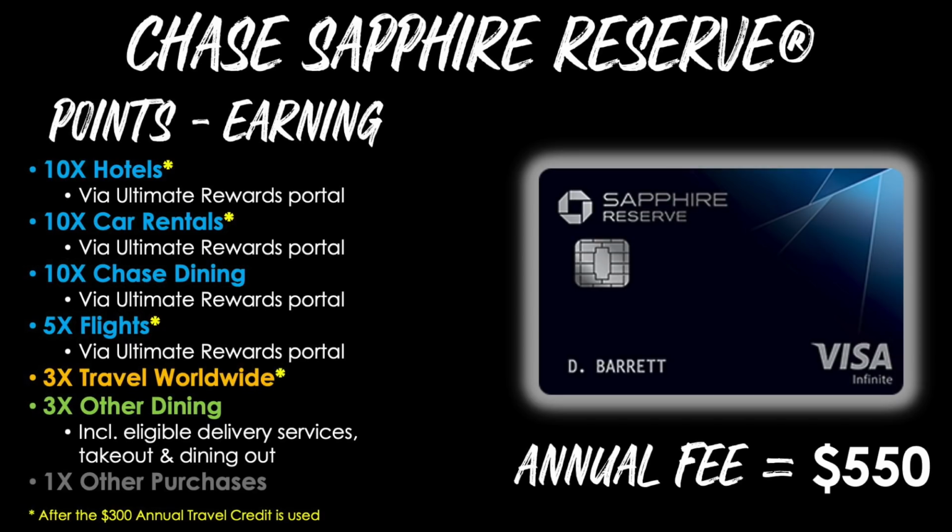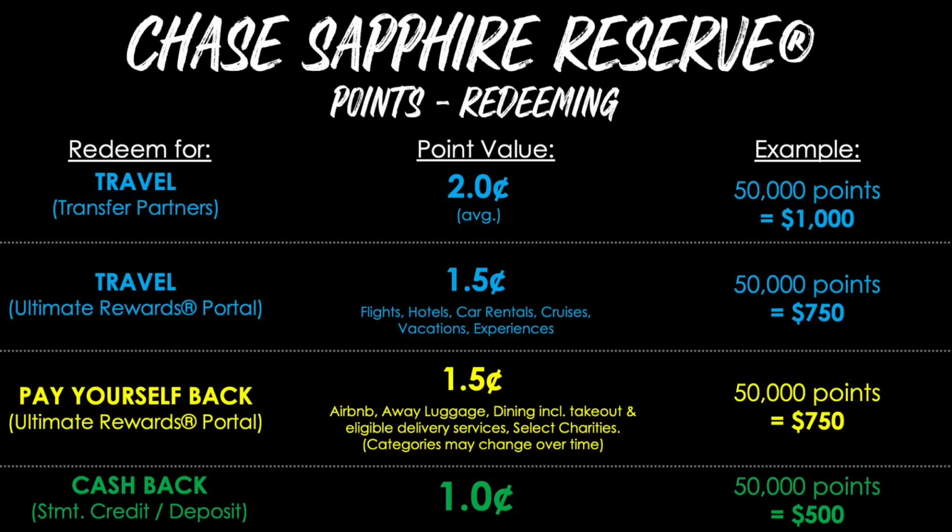is $550. Now for redeeming your points with Chase, we'll also go over the 3 main options that we also have with the Venture X, but I'm adding one more additional one which is pretty unique and highly valuable. First up on the redemption side is travel via transfer partners, where you may be able to achieve around 2 cents per point on average.